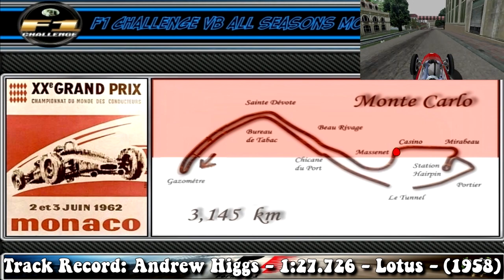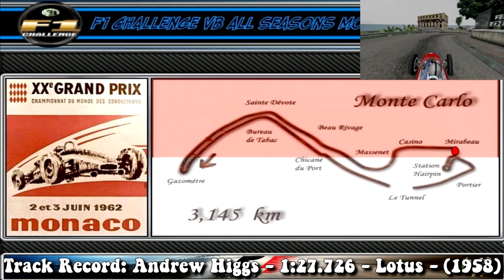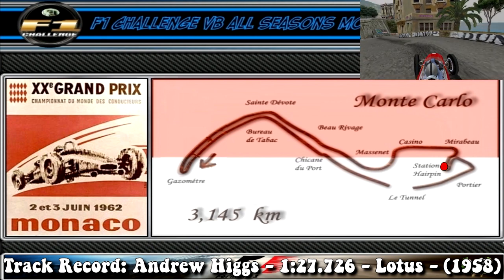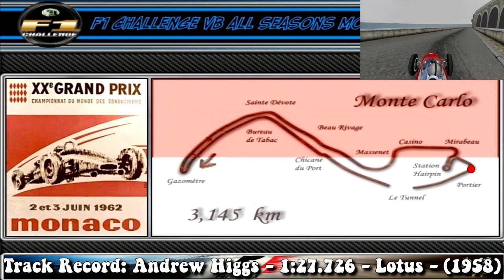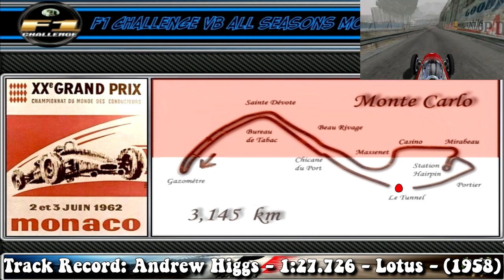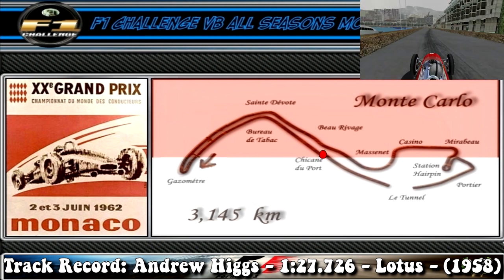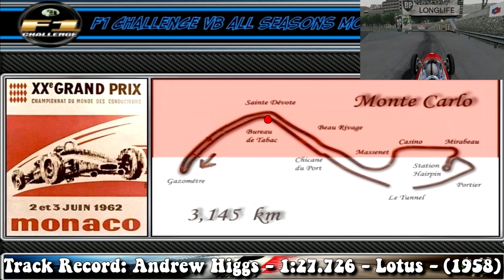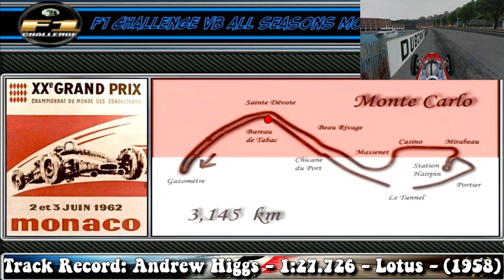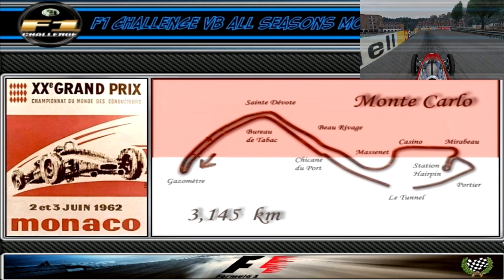We're now going downhill into Mirabeau, a slow right-hander, which takes us into Station Hairpin, one of the most iconic corners in Formula 1. From here we move on into Portier, a slow speed right-hander, which takes us through the tunnel. Shortly after the tunnel we reach the Port Chicane, probably the most dangerous corner of the track, but finally we come through Tabac, a slow to medium speed left-hander that brings us around onto the main straight, and that is a lap around the Monaco Street circuit.